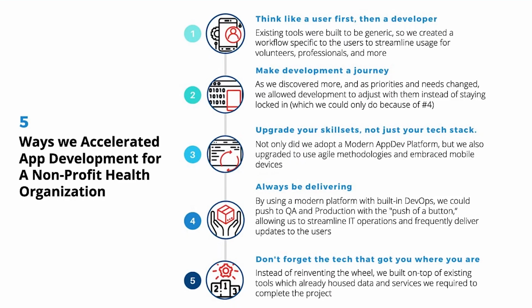So let's talk about a real world example. Netlink, which is the company I work for, is a partner of OutSystems, and we are an implementation partner as well as a sales and training partner. And I want to tell you 5 ways that we accelerated app development for a nonprofit health organization. So first, and this applies to traditional development as well, think like a user first and then like a developer. The company already had existing tools that were built to be generic. So we created workflow specific to the users to streamline usage for volunteers, professionals, and so on.